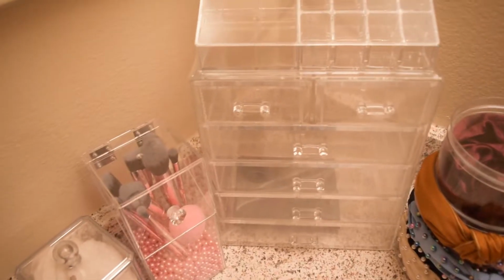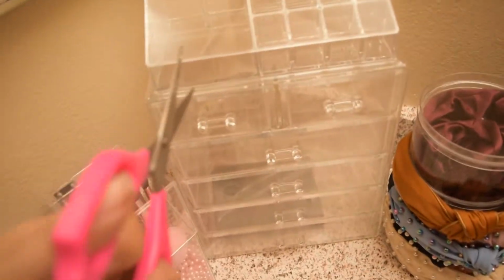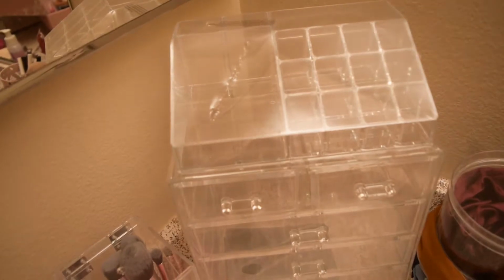Now I need to get this big boy. So let's finally open my Christmas present. This is what I got for Christmas. So finally gonna open it up. Satisfying.